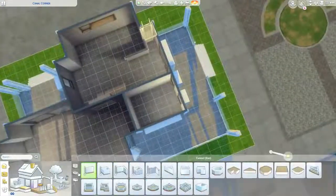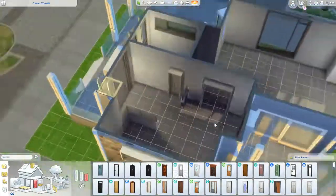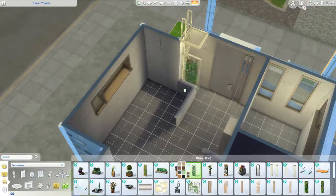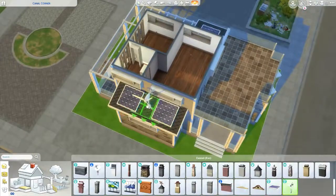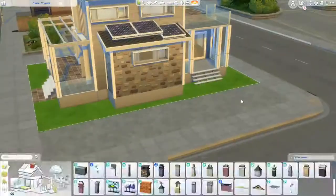So right now we're just working on the exterior, trying to get the floor plan all straightened out. And then we go into the kitchen, which is probably one of my favorite parts of the build. You guys know that I love doing kitchens, so obviously that's going to be my favorite part in a lot of builds.